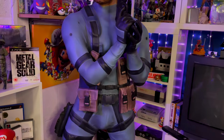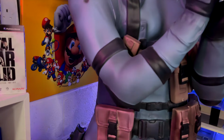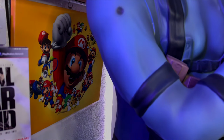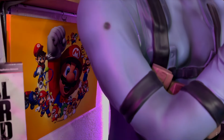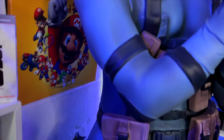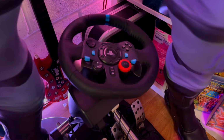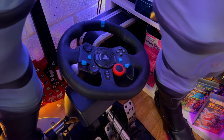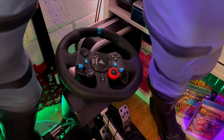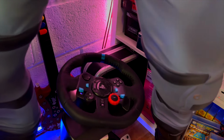Tucked behind him though, there's a couple of shelves to show you. Here we've got a little picture of Mario that I had printed years ago, and that's travelled with me between 2 or 3 homes now. Just love it. Great piece of art. And then down here we've got a PlayStation Logitech wheel, which I predominantly bought to play Gran Turismo in VR, but quickly worked out that it made me feel very, very sick.